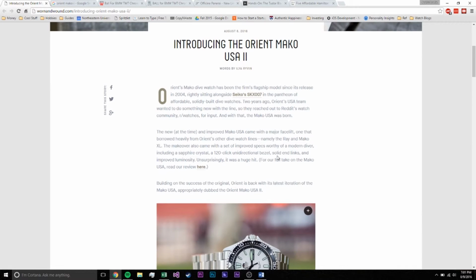All right, the cool thing about the Orient Mako USA 2 is that Orient actually tried to communicate with the watch community. They went onto Reddit, which is a popular forum site if you're not familiar, specifically dedicated to watches, and they asked the community what they wanted to see in the next watch, and they came up with a few really cool improvements. So if we look here, a set of improved specs worthy of a modern diver: sapphire crystal, 120 click unidirectional bezel, solid end links, improved lume, and the movement was also modified.